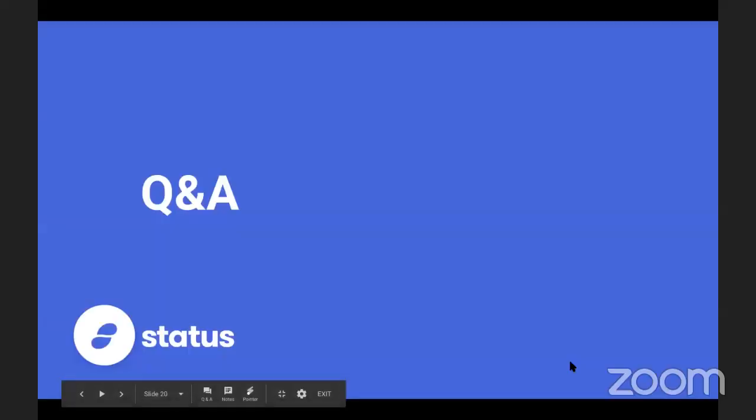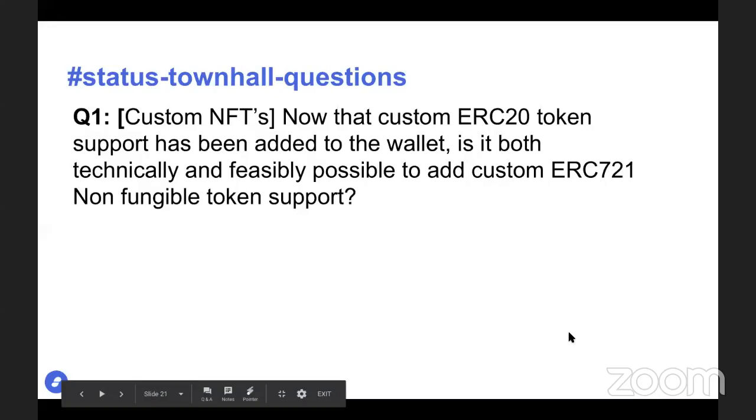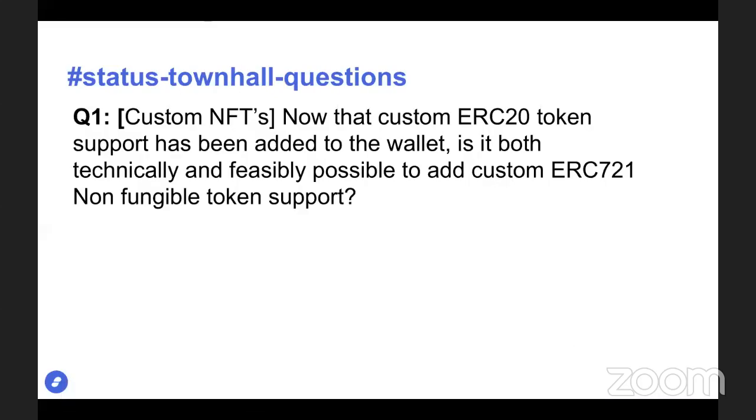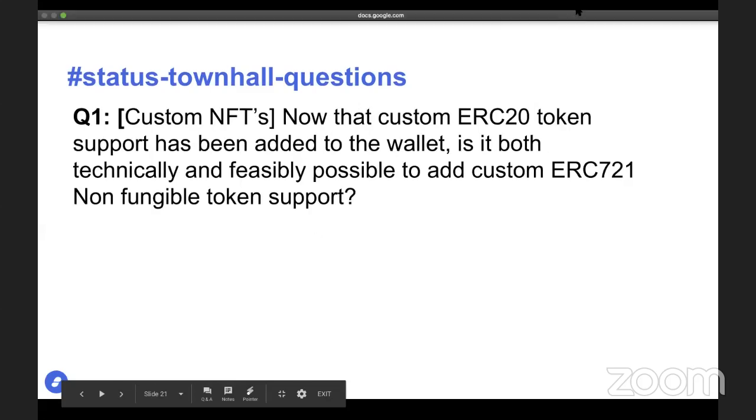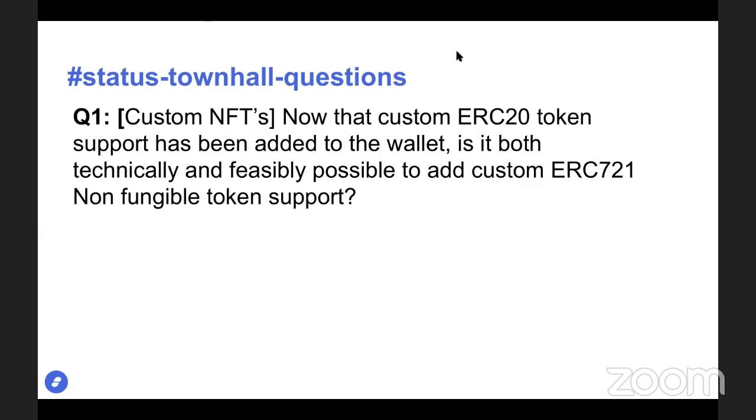Thanks, Oscar. All right, that was it with our Swarm update. So now we have 2 questions from Q&A that were submitted from the Townhall questions group. The first question was regarding custom NFTs. Now that custom ERC20 token support has been added to the wallet, is it both technically and feasibly possible to add custom ERC721 non-fungible token support? Does anybody have an answer for this question?